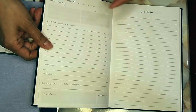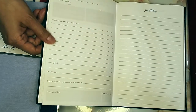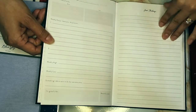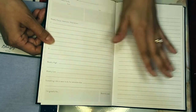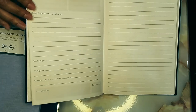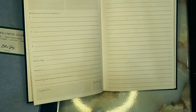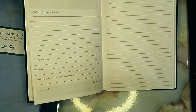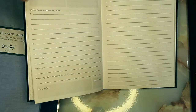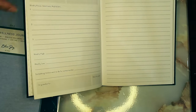And then it goes into a weekly one. Once you do your monthly overview at the beginning, it goes into a weekly one. And I believe for this one, every single week is going to be the same. So I'm just going to show you guys what it says in the first week so you know what to expect for the rest of the journal. You could put the week of and put the date here. And then this week, what I want to do, you write it here. You write what you want to do more of, less of. Then weekly focus, intentions, and aspirations, 1, 2, 3.